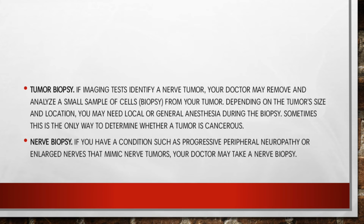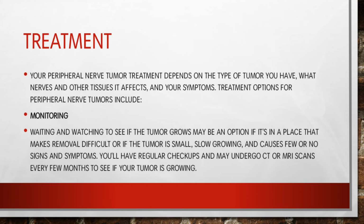While speaking about the tumor biopsy, if imaging tests identify a nerve tumor, your doctor may remove and analyze a small sample of cells from your tumor. Depending on the tumor size and location, you may need local or general anesthesia during the biopsy. Sometimes this is the only way to determine whether the tumor is cancerous. While speaking about the nerve biopsy, if you have a condition such as progressive peripheral neuropathy or enlarged nerves that mimic nerve tumors, your doctor may take a nerve biopsy.